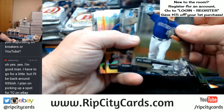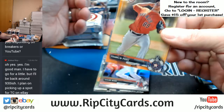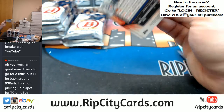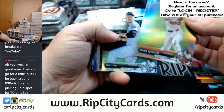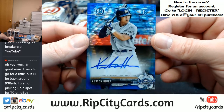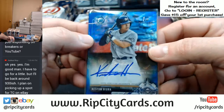Orange paper, it looks like, for Franklin Perez, Houston Astros. 14 out of 25. Blue wave, nice one, Brewers. The Keston Hiura. Numbered /97/150.